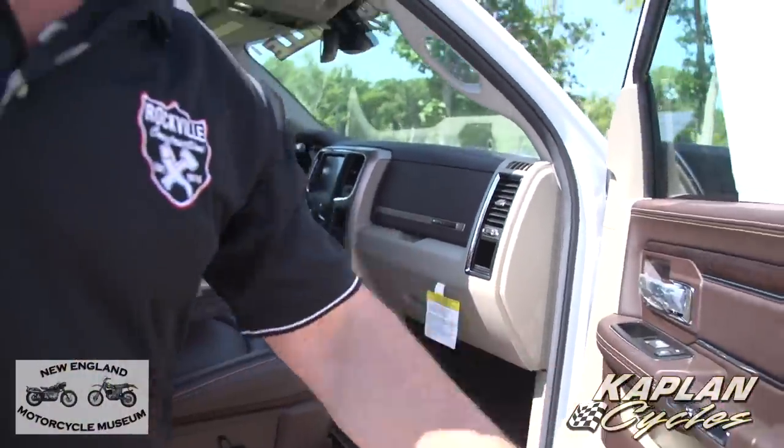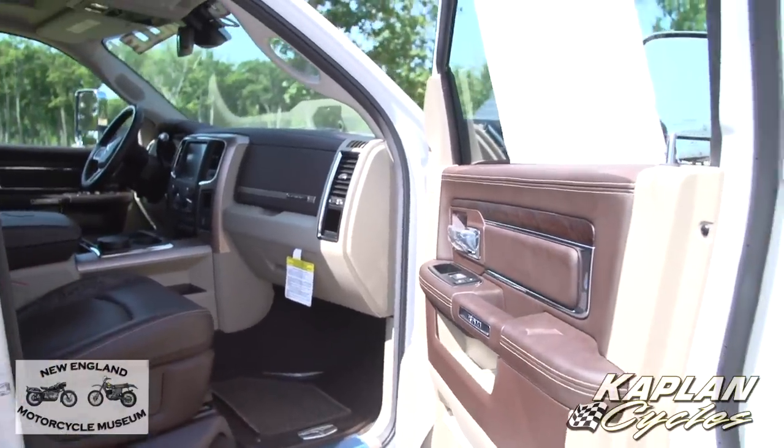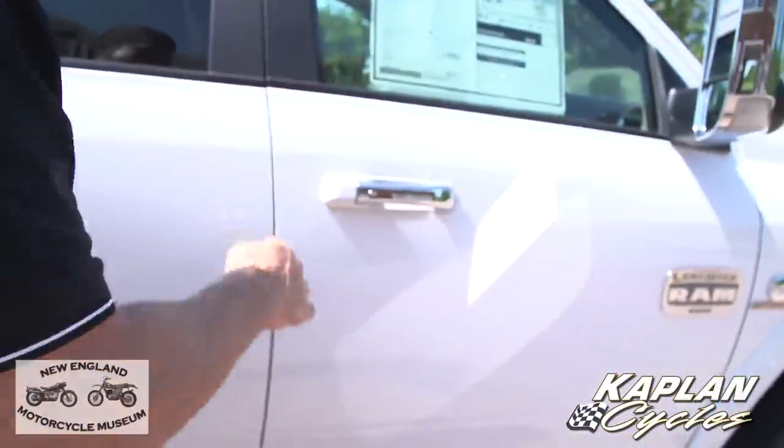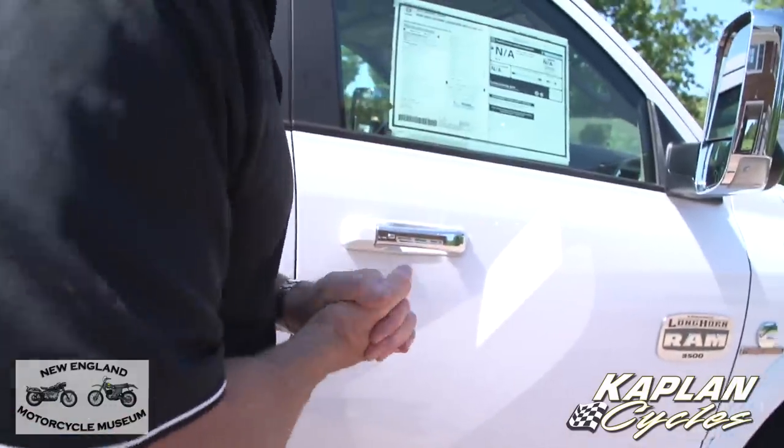And it also has the optional Ram 25,000 pound fifth wheel hitch with the setup inside the bed that I'll show you, that's pretty awesome. That's never seen the light of day. That's brand new.